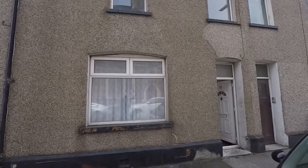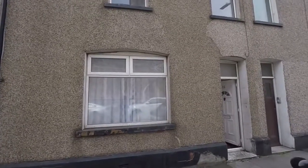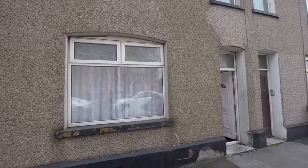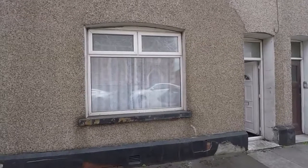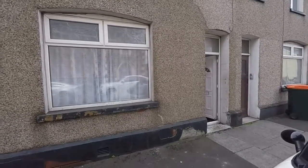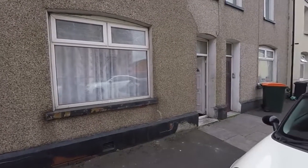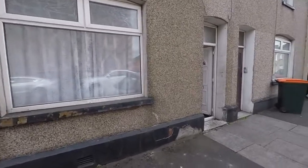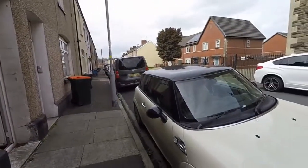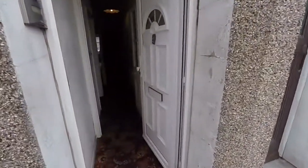Welcome to this video tour of this spacious three-bedroom terrace property. It's located on Clarence Street in Newport, and we're just a short walk into Newport city centre from here, as well as local shops a bit nearer, and you've got good transport links from Newport with the Newport bus station and train station as well. So on-road parking is available outside the front of the property.